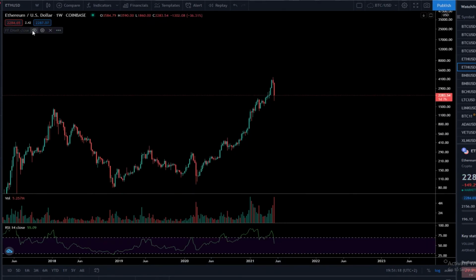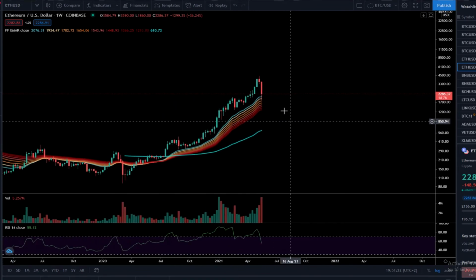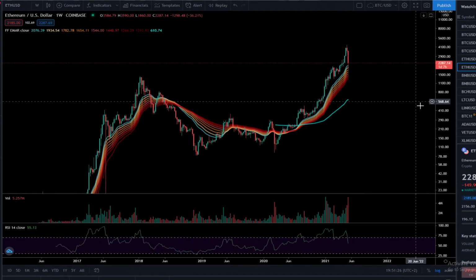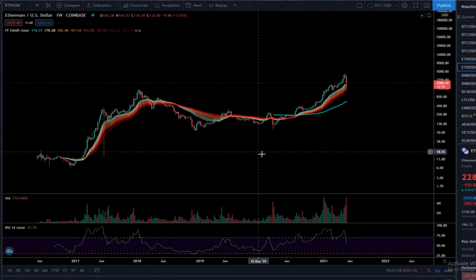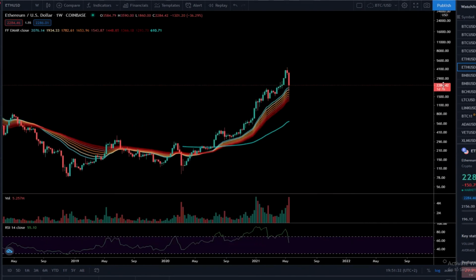So right now we are bearish on the markets. However, Ethereum on the weekly is finding a nice support on the exponential moving average ribbons. However, this could turn very quickly on Ethereum and we could dump way lower. So this is gonna be it for today.